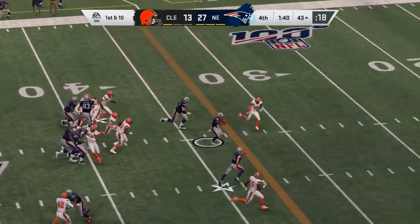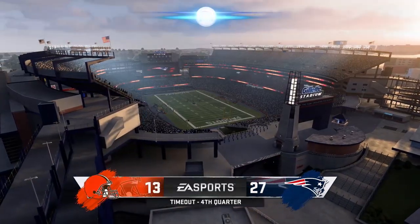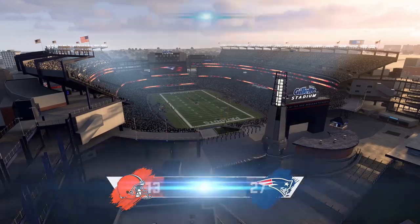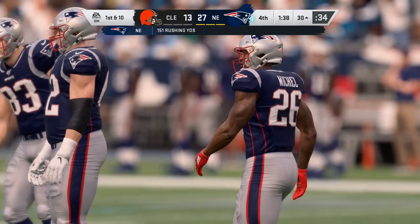Now Michel. And brought down, but able to get it to their 30-yard line. The Browns will quickly use their 3rd and final timeout. And they'll be disappointed to have to burn one there after giving up the first down.